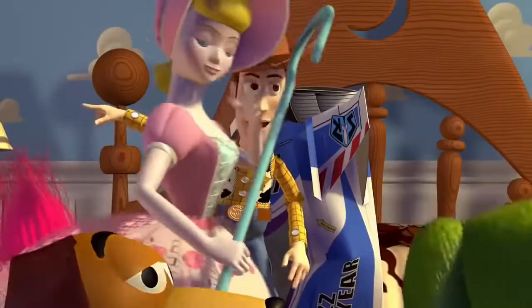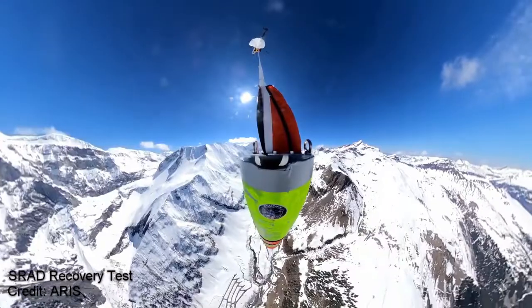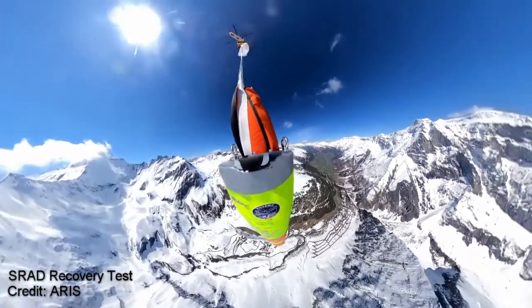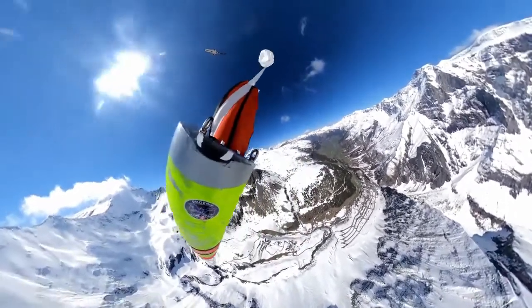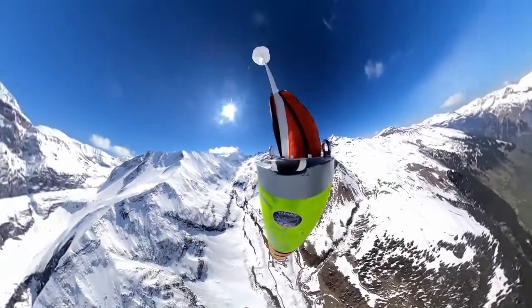That wasn't flying, that was falling with style. This could actually be a really big step forward for amateur rocketry. Over the past month, ARIS was able to conduct a series of drop tests from a helicopter in the Alps in order to verify this airfoil design. That's certainly the scenic way to conduct these tests. And wow, look at those views.